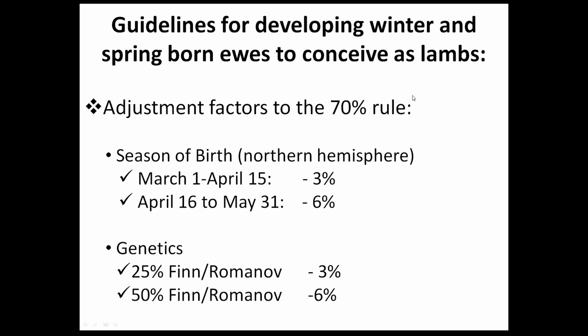I'm giving this as kind of a working guideline. I can't really say I've done research to validate all of this, but it would be a reasonable starting point. So we look at their season of birth. If they're born later in the spring, they can be smaller. And if they're born even later in the spring, they can be 6% smaller yet. So I could breed these at 64% of mature size and these at 67.